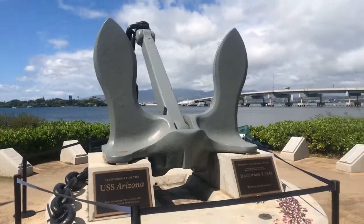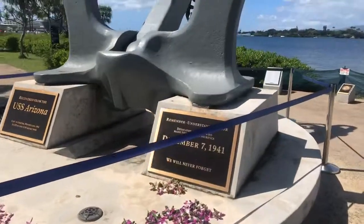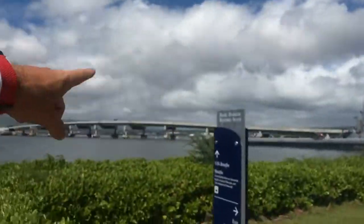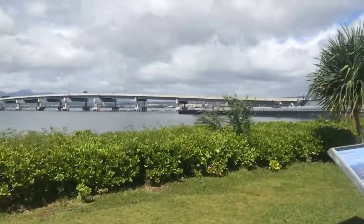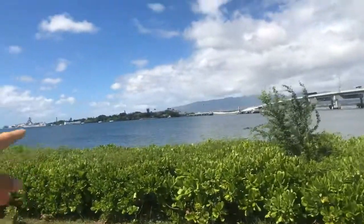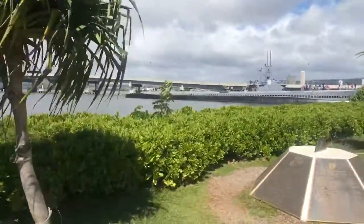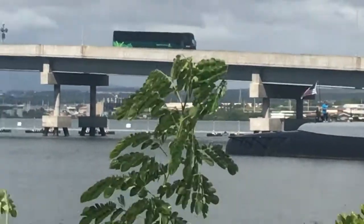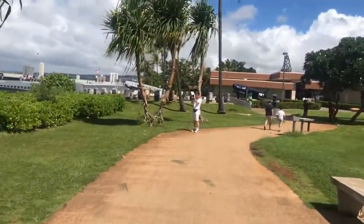So this bridge over there, the bridge that you can see there, takes you on base. So back there, this is actually the Pearl Harbor Navy base. So this is all active, and you can see one of the buses that takes you over there. It's coming across the bridge right now. There it is. So you can't just buy a ticket for the USS Missouri and then take your rental car over there. There's designated buses that you have to take that will take you over to the USS Missouri.